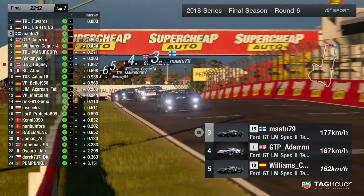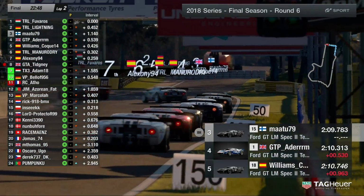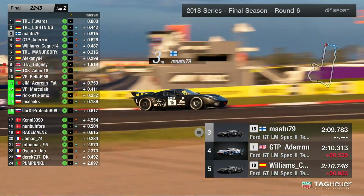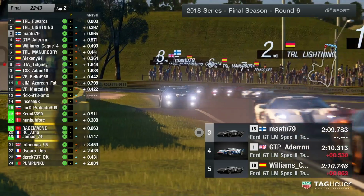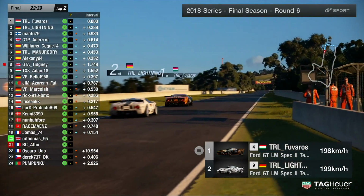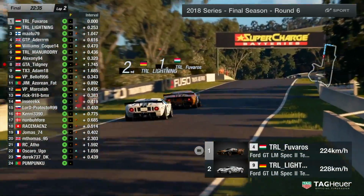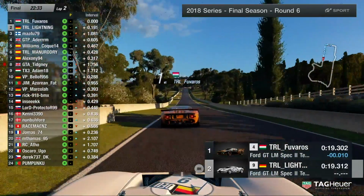But like I say, there's no need to put your car at risk, especially in these early stages. Great traction there out of Conrod 4 off the corner for GTP. Adam just had the better runoff there. Now in the slipstream of Matu, but at the front we have our fight here between the 2 TRL guys, Furos and Lightning.